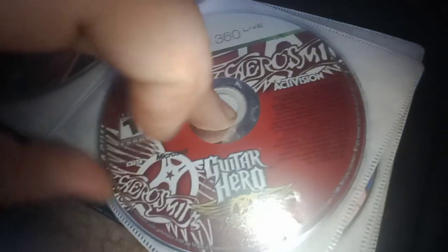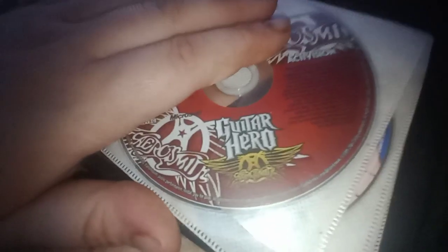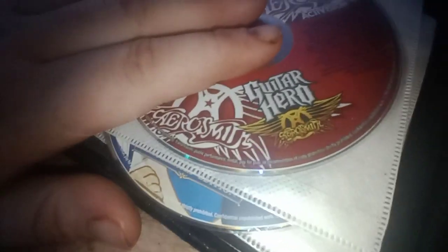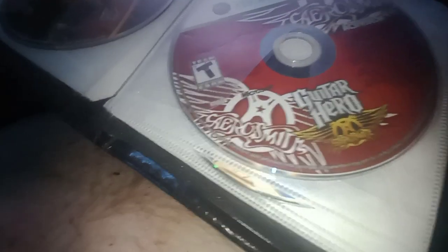And like I said, I'm a huge Guitar Hero fan. This is one of my Guitar Hero games that I used to play. But honestly, I don't really play Guitar Hero anymore. But I got this recently. I have a case for it and everything. So, yeah.